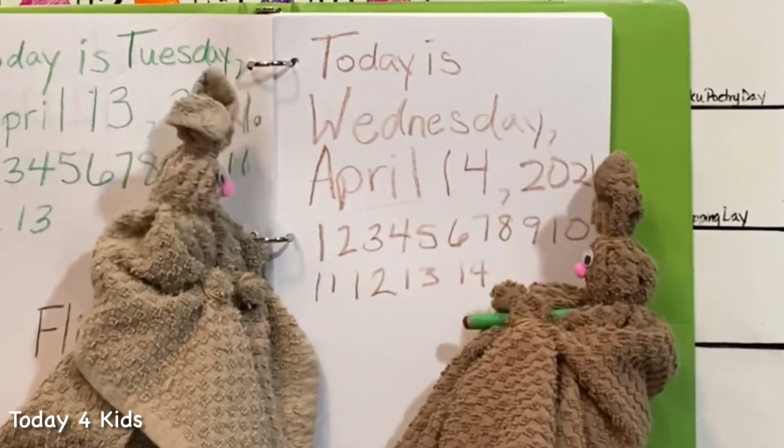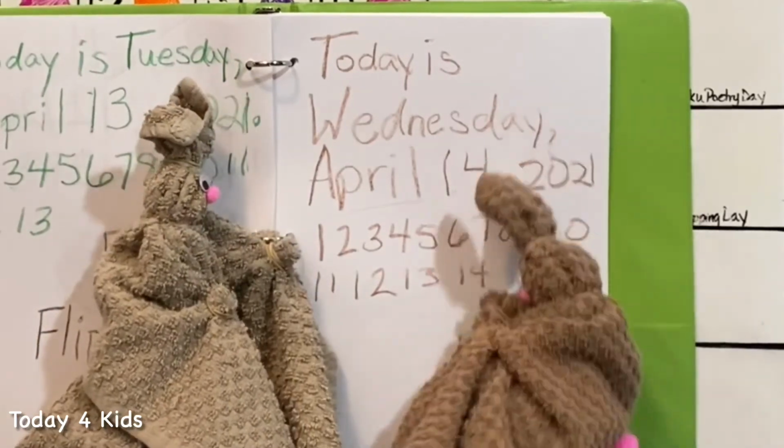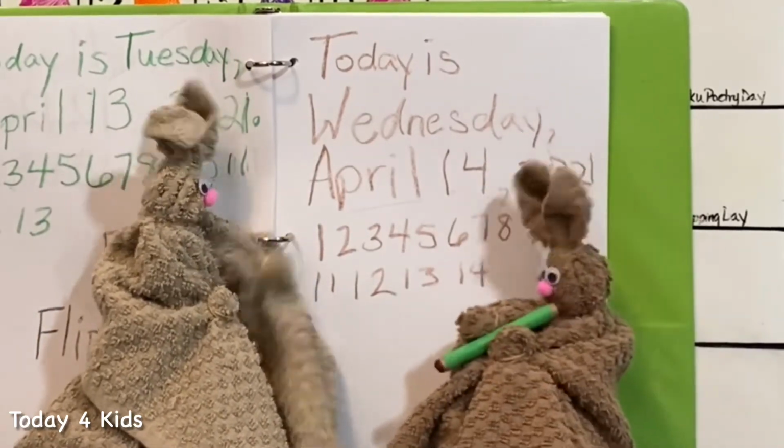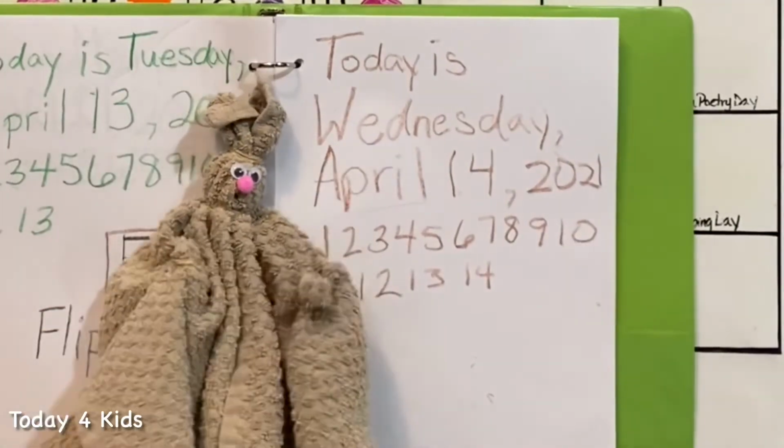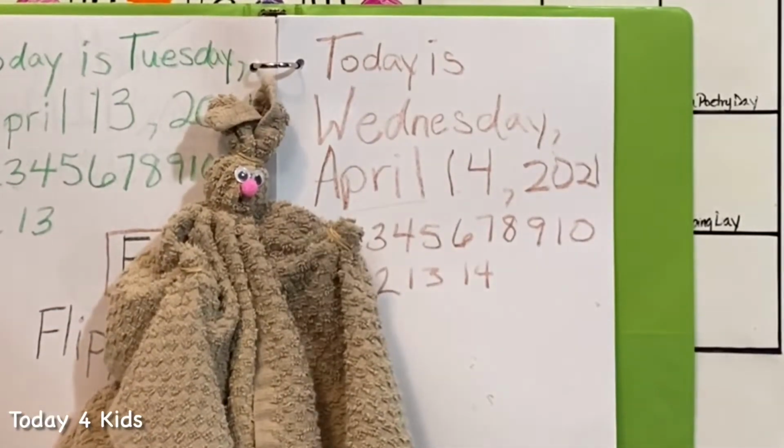Oh, good job, Flippy. Whew. And next I'm going to draw what I'm going to do today. And there's lots to do today. Oh, yes, there's so much. I'm just going to get a different color crayon. Oh, okay. I'm curious what you're going to draw today, Flippy.